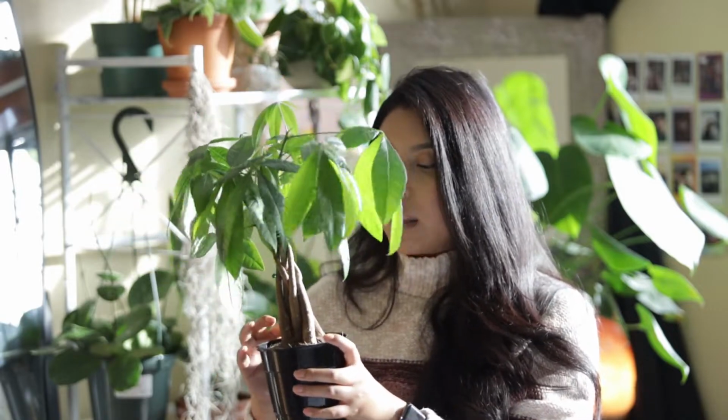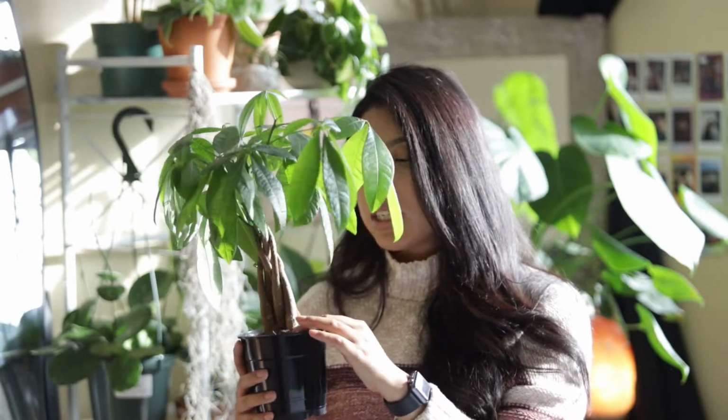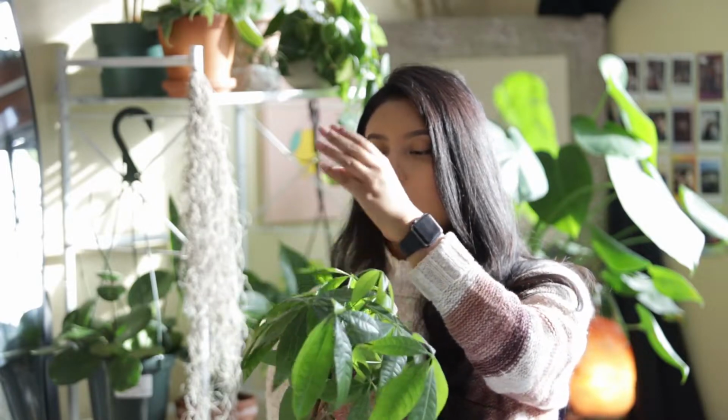It's not root bound or anything. The roots are doing very good and they look very healthy. And I kept it in the mix that they had it in, and it's in a peat moss mix, and it seems to be doing just fine in that. I've noticed that this plant does fine in low light. It pushed out this growth when it was in low light. I do have it in a little bit more of a higher light than it used to be in.